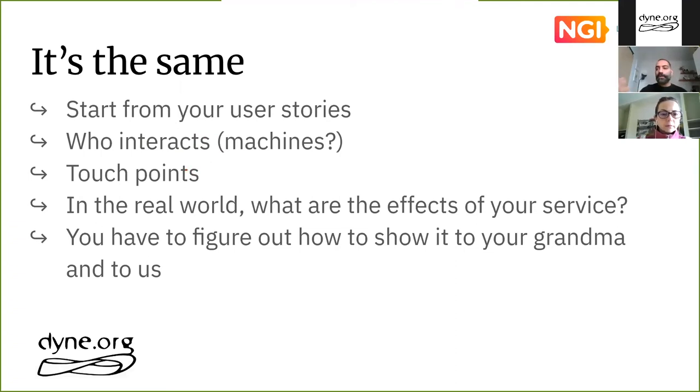In digital products, you have different touch points. Sending an email is a digital one, or going to the cashier is a physical one. Okay, it depends on the service. In this case, maybe you want to hit an API or an endpoint or whatever, but you need to put them in a list. What are the effects of your service in the real world? So when I hit this touch point, what happens?